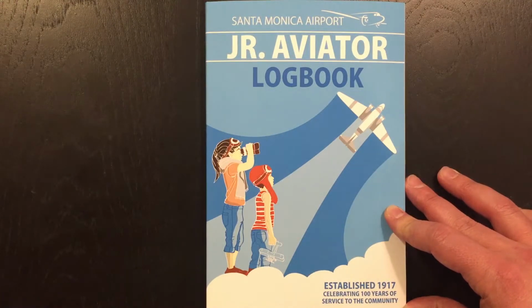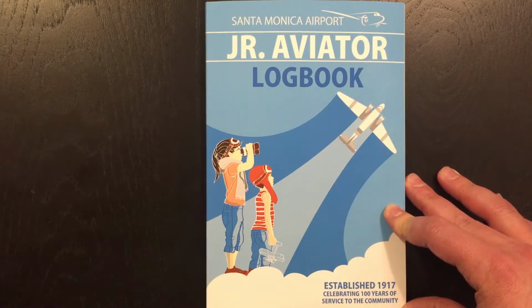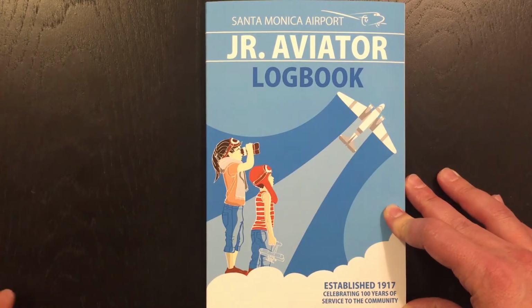And as always, make sure when you're visiting Santa Monica Airport to look carefully and look out for some of the pilots and let them know you have your logbook and see if they will sign your logbook.